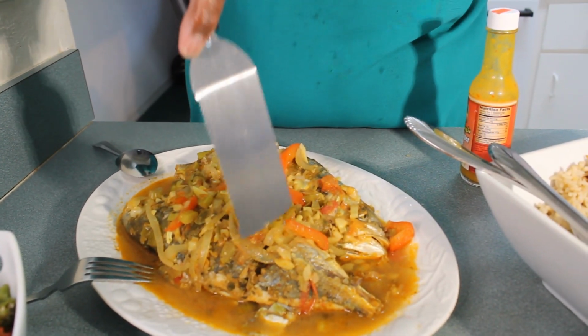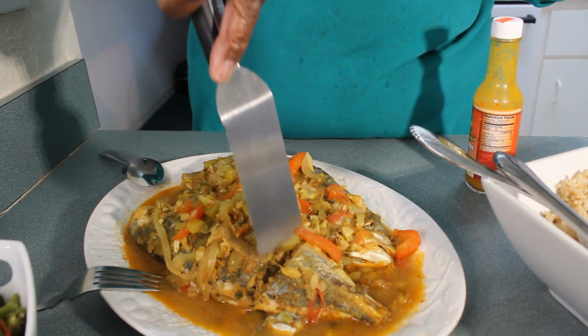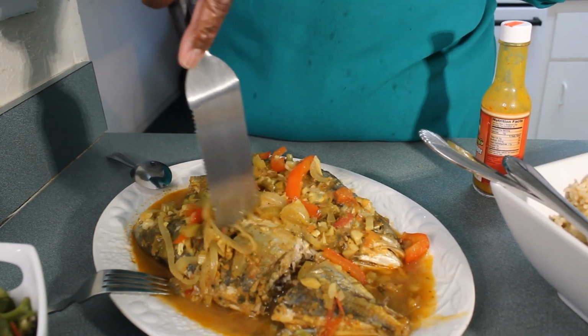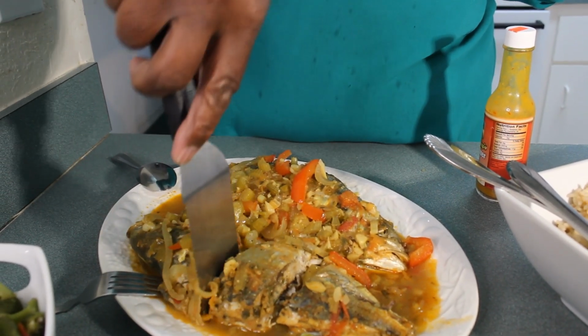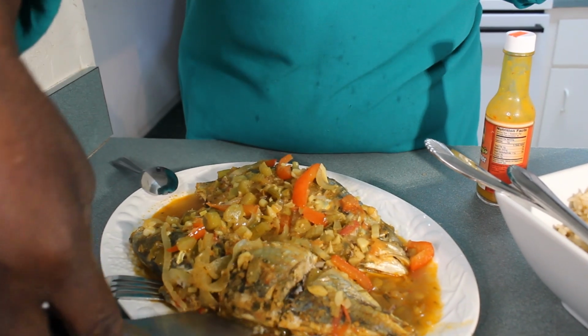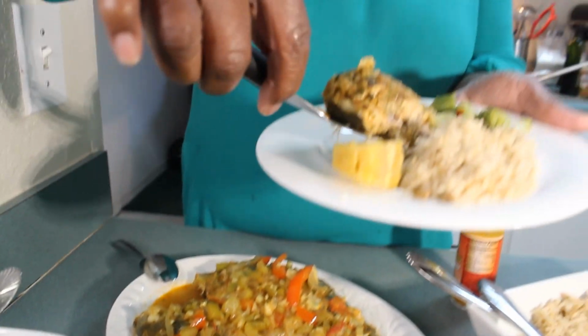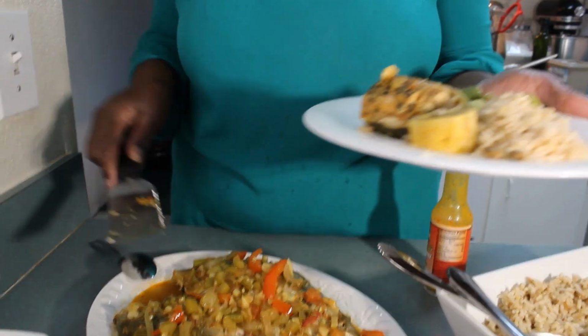And I had this cut, remember, in pieces right here. You can just go ahead and continue to cut there, and you can cut it right here. So it's cut for you. I'm going to take this inside piece right here and put it on my plate.